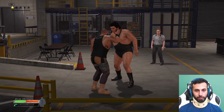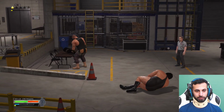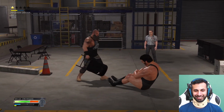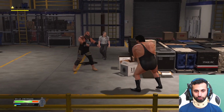And Braun Strowman with a headbutt as he knocks Andre down. And this big man is not wasting any time as he's got a steel chain in his hand. He's looking to use it on Andre, as Andre surprisingly rolls out the way. Andre rolling out the way. I never thought I'd see the day. Oh, Andre running. Imagine that guy just running at you.